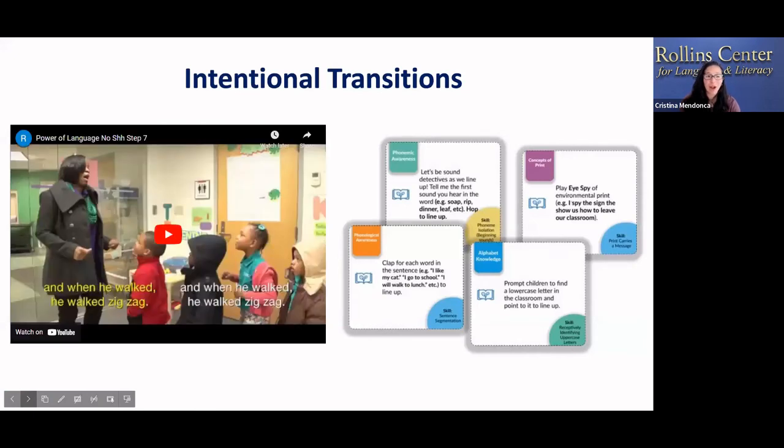All these videos can be found on Cox Campus. Really quick, there are amazing transitional activity cards. I heard a few of you mentioning how you use different phonological awareness activities in your transitions. Well, guess what? You can continue to do that, maybe get a few new activities from these activity cards, or you can try out some concepts of print transition activities, some alphabet knowledge transition activities. They're super handy. You can cut them out. And remembering to get them in throughout the day is tricky, so you can keep this in your back pocket and pull it out at any time.